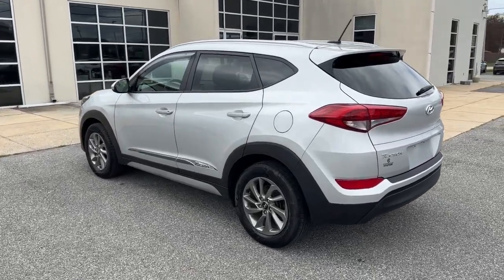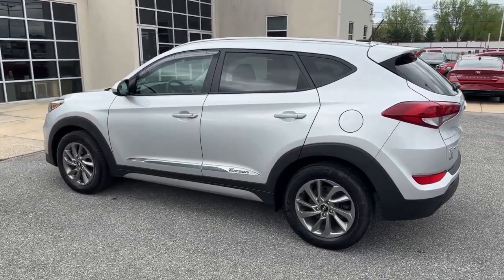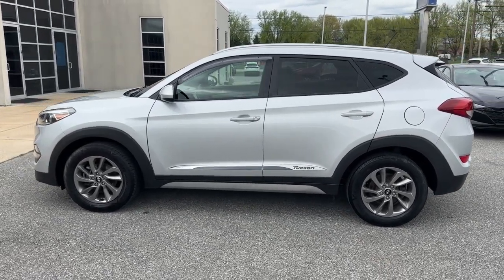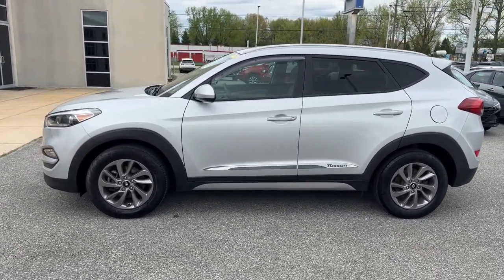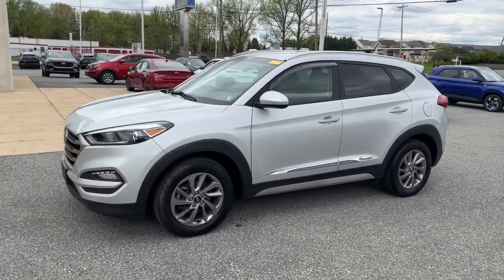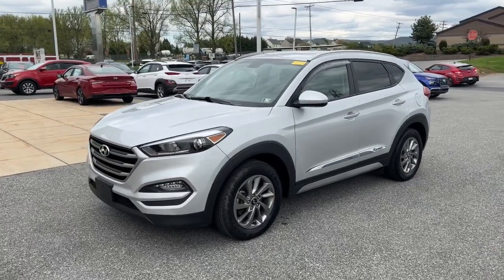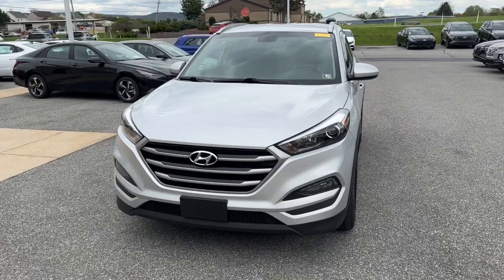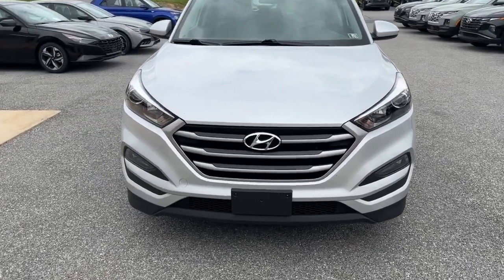These are just some of the great options this vehicle comes with: keyless entry, heated mirrors, satellite radio, fog lamps, steering wheel audio controls, aluminum wheels, alarm, electronic stability control, Bluetooth connection, rear spoiler. Quality blends beautifully with convenience in this remarkably well-designed Tucson.